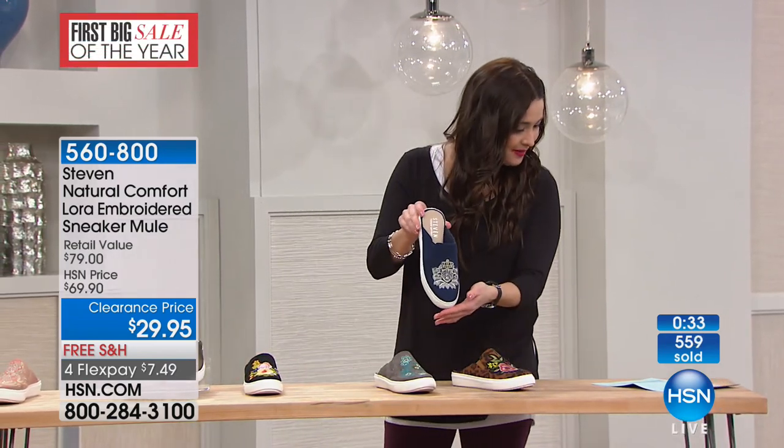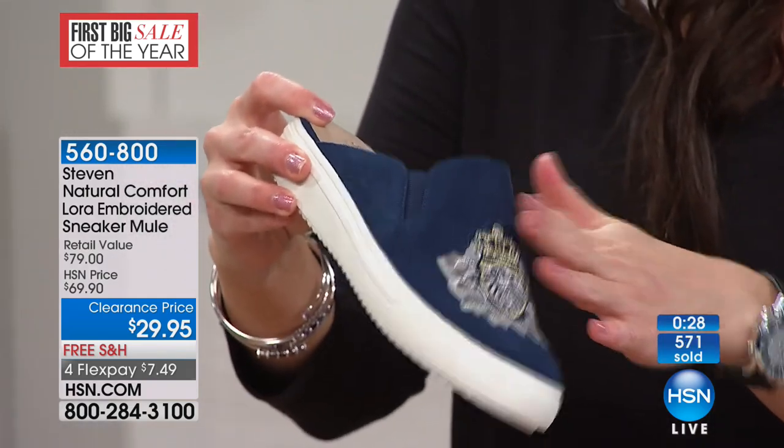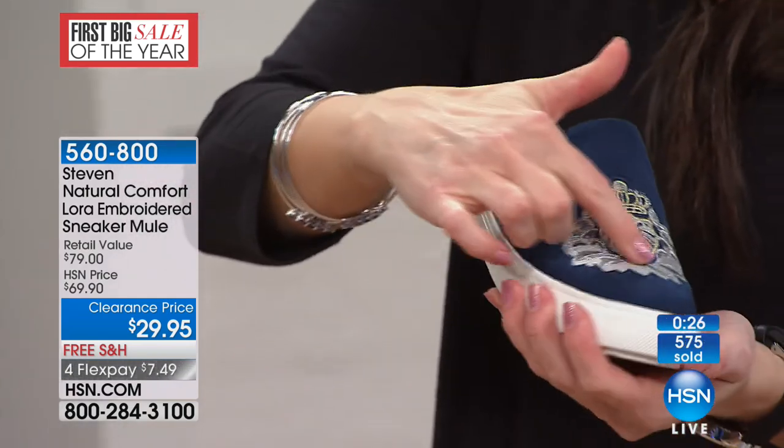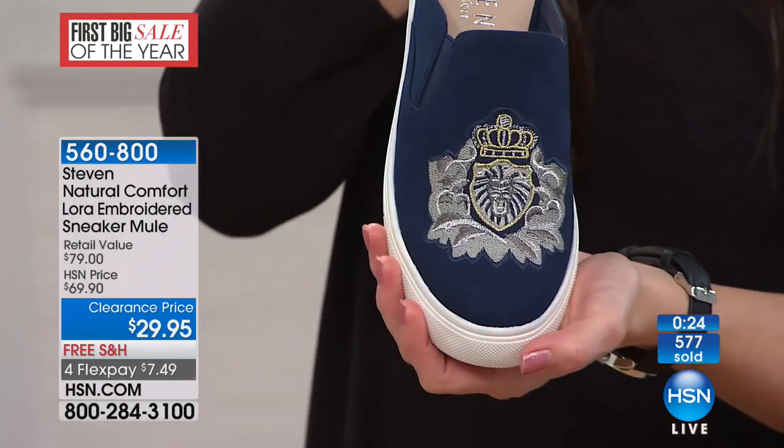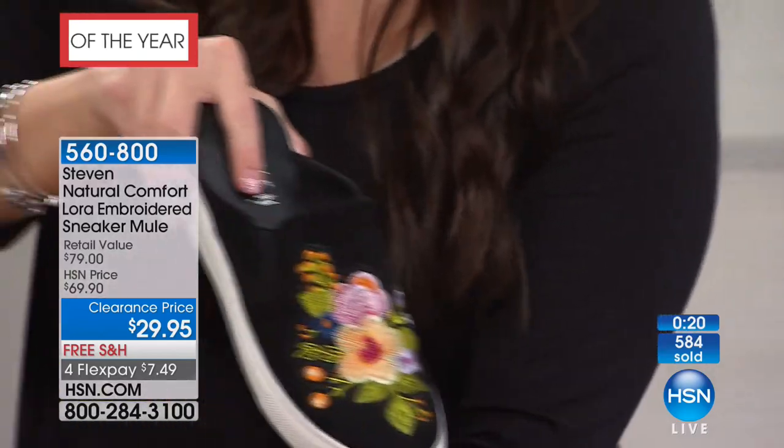This one I am loving in the blue crest. You can see it's got the blue suede detail, but then it has a really pretty, very regal silver with little tiny gold embellishments on that crest. Very popular if you want.